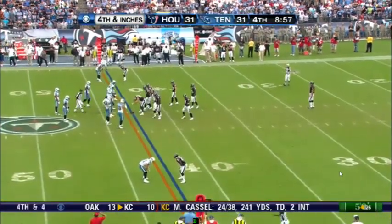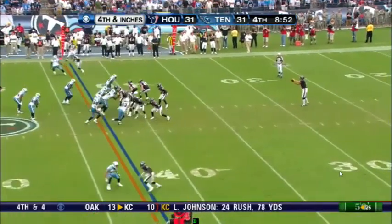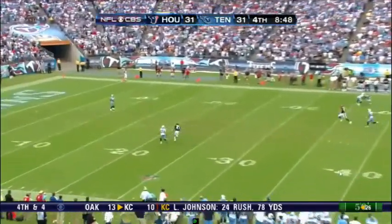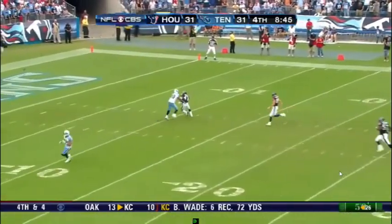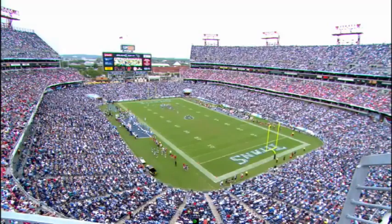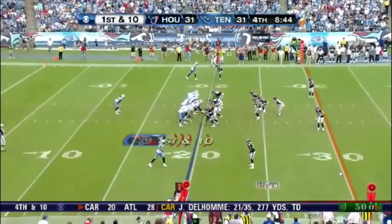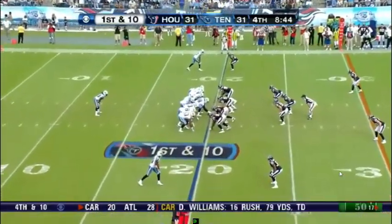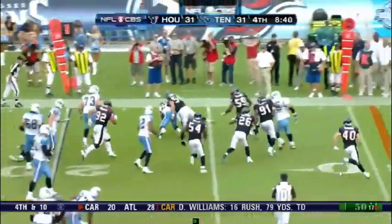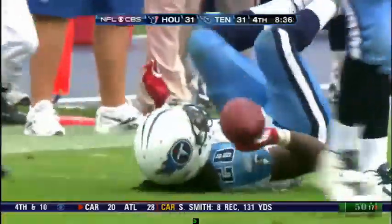Turk will punt it away from the 28. Mouton inside his own 10. Nice snap. And Turk, another beauty, all the way into the end zone. Welcome back to Nashville. Still tied at 31, 8:44 to play in the 4th. Tennessee, Houston, Titans with the ball at the 20. Johnson around the corner. Cushing there to stop him after a 4-yard gain.